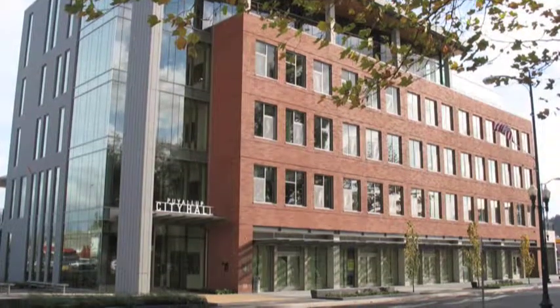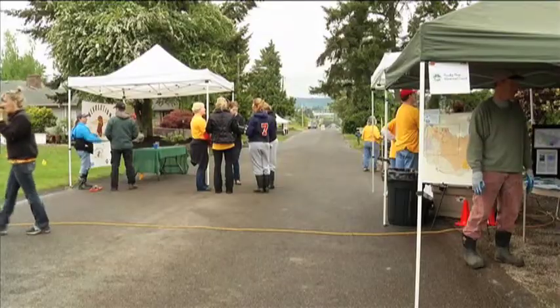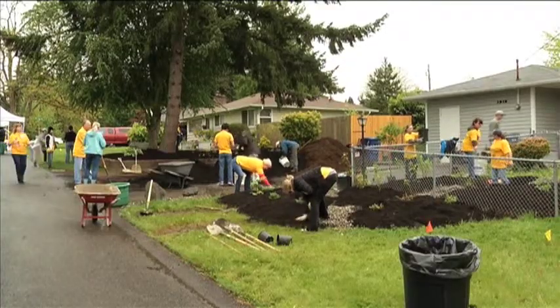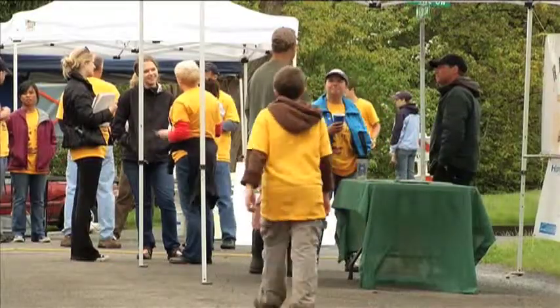The idea basically came from City Hall. When we built City Hall, we did rain gardens. And of course, that was at the commercial level. So to bring it to the community level for both educational purposes, but then to put it in a neighborhood and get the communities involved, we were just really excited about offering that opportunity to our neighbors.